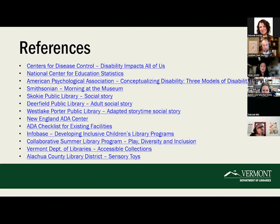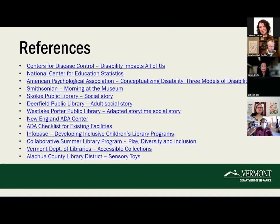So the last couple of slides are a list of resources, including programming and collection resources, as well as examples of social stories and behind the scene tours. But if you remember nothing else about this presentation, keep the New England ADA Center in mind. They're such a great resource, and they can help guide you in situations so that you're doing the best you can to make your library services accessible. I can't recommend them highly enough.